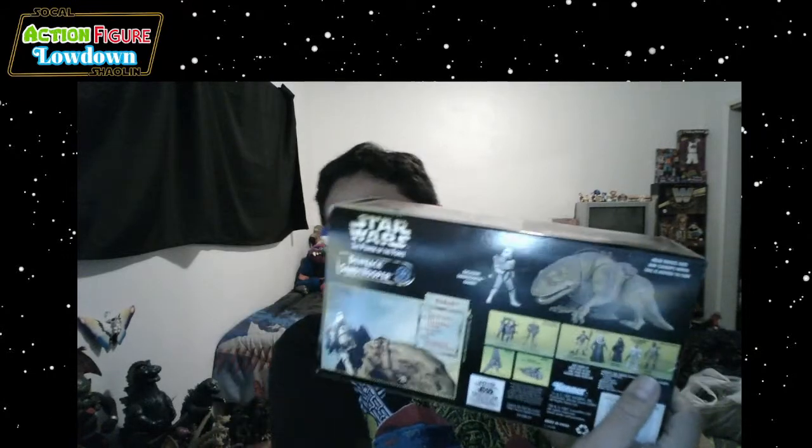So some of the other figures, I'm picking these up because they're cheap. I think I gave them $20 for this thing, which is not bad. It's still cheaper than buying them online. And I know some stores have them for cheap as well. Those were my only pickups for this past week. So that's it.